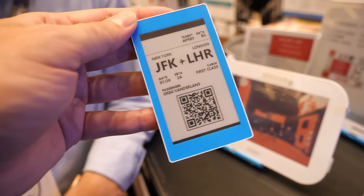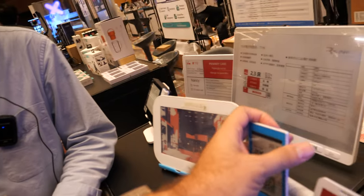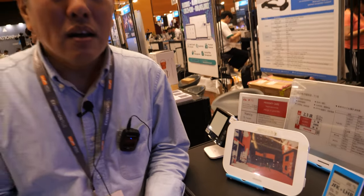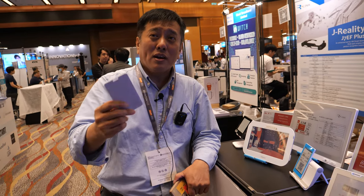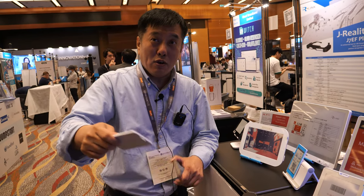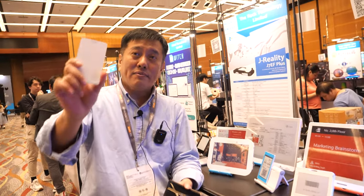Maybe roughly $10 or something. $10, $20? And this is for how many pieces? MOQ? No, it's a molding, so not MOQ. If you want your own size or design, then there is an MOQ. This is NFC.